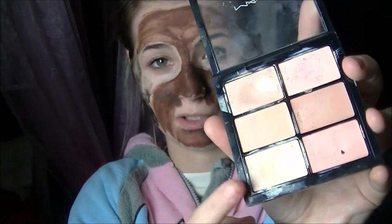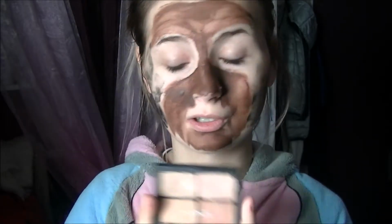And then for more high end, I would recommend this MAC palette. Again, I've been loving this, especially this shade down here. It's really light and very yellow toned. This is one of the few concealers that is kind of the perfect tone for me. It has a lot more yellow pigments in it, and the coverage is really good. You don't need a lot with this, you really don't. It is obviously more expensive being MAC, but I thought I'd chuck in a high end option as well.